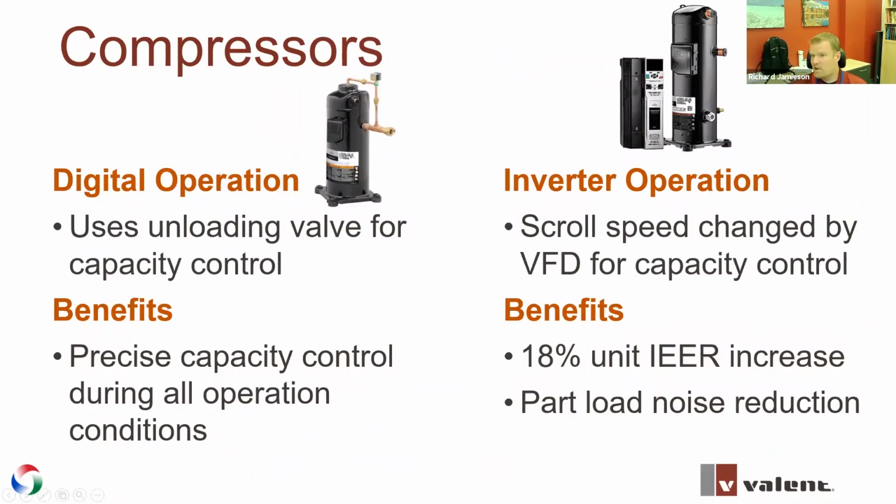So then let's get into what else makes noise in the unit. We touched on putting the compressors behind a wall to help with this, but there's other things you can do too. Our 2 main compressors are a digital and an inverter. Both of these do a great job at capacity control, right? They both modulate to meet the temperature set point. They're both really good compressors when it comes to that.